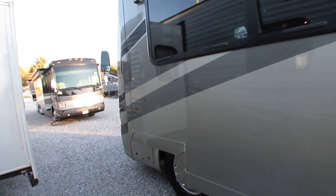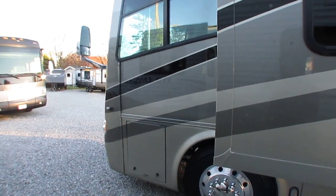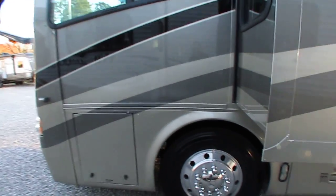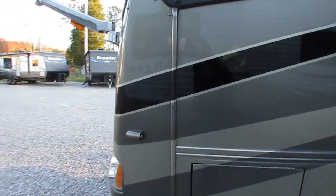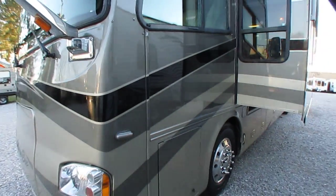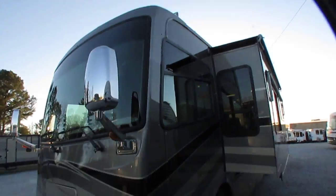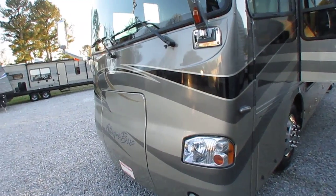And folks, if they made it in 2006, this unit's got it. 10 kW Onan diesel generator. 388 or 89 hours on it. Less than 400 hours. Got the triple camera system, the backup camera system, King Dome satellite, got a 2,000 watt inverter. Chrome mirrors, one-piece windshield. Windshield looks great. Air horns, remote spotlight. Generator comes out on a slide-out tray.